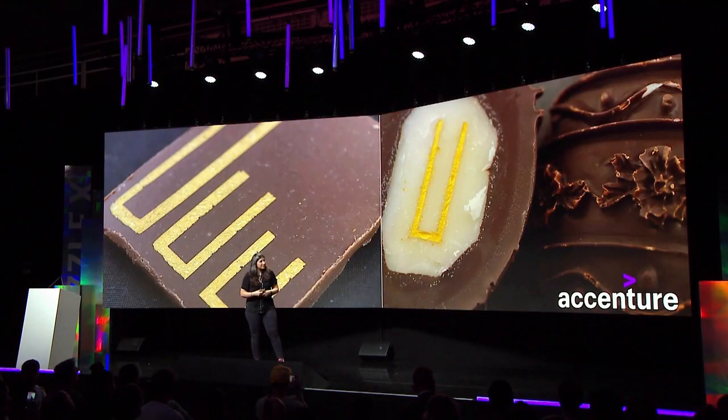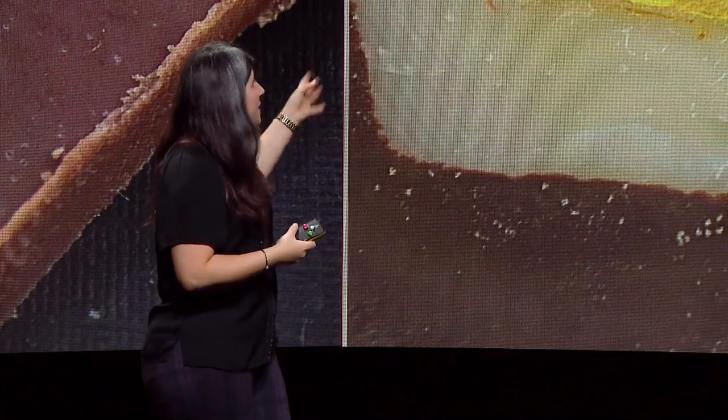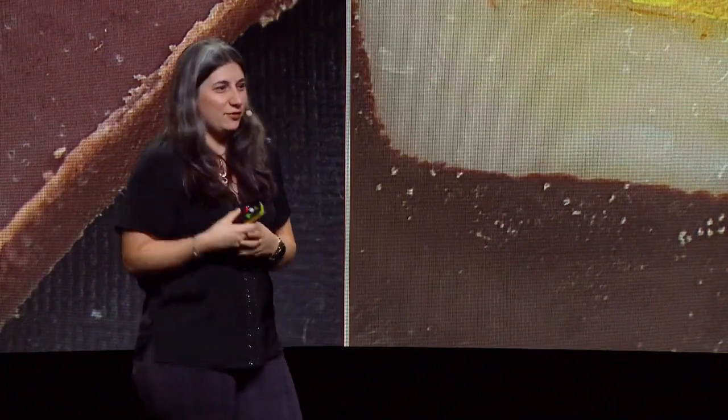Or in this case, what we're doing is creating chocolate that essentially uses backscatter RFID technology to become interactive. And this is fully edible. There is nothing unsafe about it, right? So again, the functionality, right, is in, and this can be used, for example, as your ticket to a concert that you can then eat afterwards. Why not?